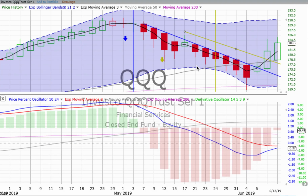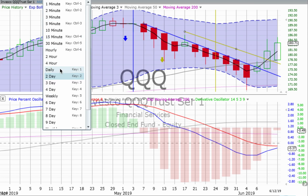We go to the 2-day chart. We see that again, it's topping out right where it did before, but no crossover yet. Derivative oscillator keeps losing downward momentum. Price percent oscillator is heading up, but no crossover. So still confirmed down move.